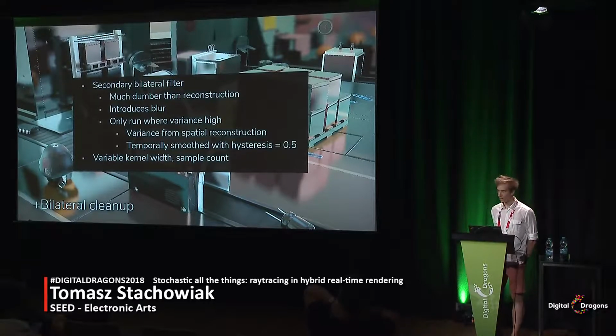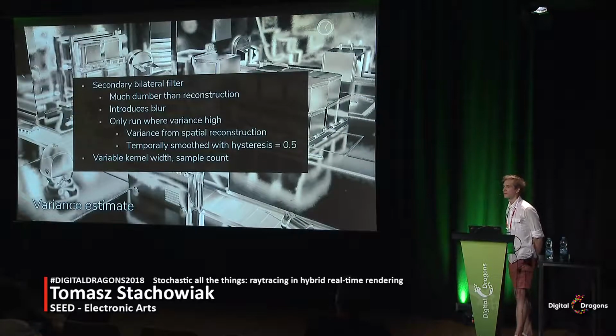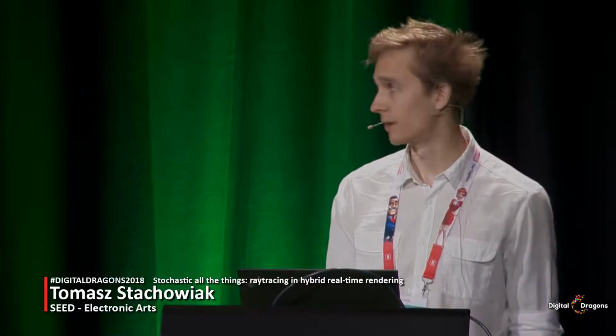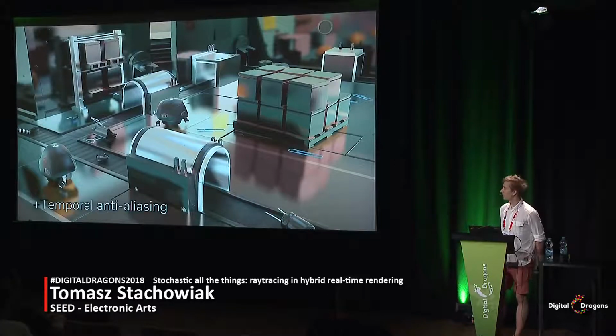But we can still tell this filter to cool it unless the image is actually noisy, or locally noisy. So we estimate variance in the image in the spatial reconstruction pass and use it to drive or steer the bilateral kernel. So the variance then controls how many samples and how wide the kernel becomes, preventing overblurring. Finally, we throw all of this at temporal anti-aliasing and get a pretty clear image at the end. So it is important that this all comes from a quarter ray per pixel per frame, and it works with dynamic objects and camera movement as well.